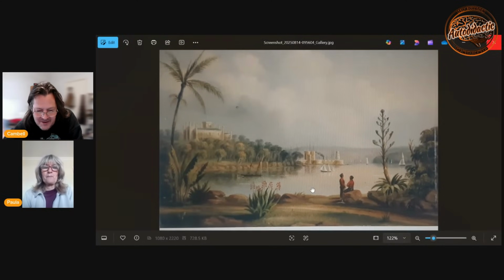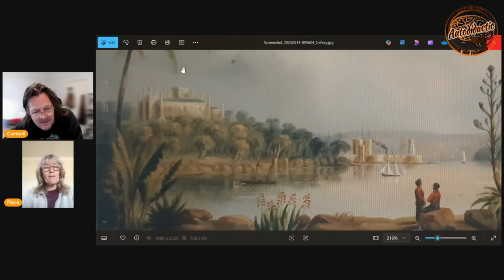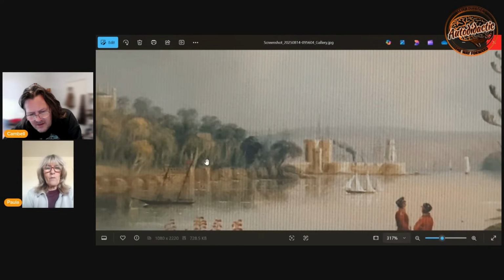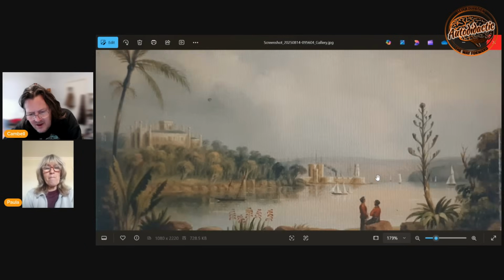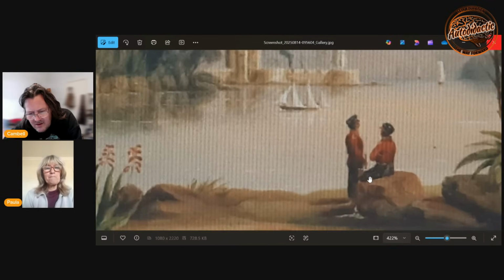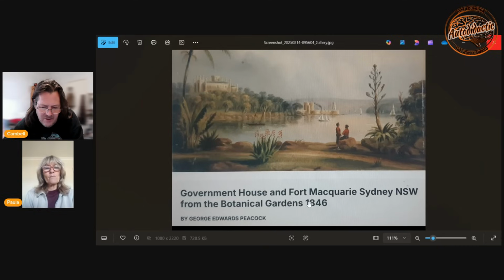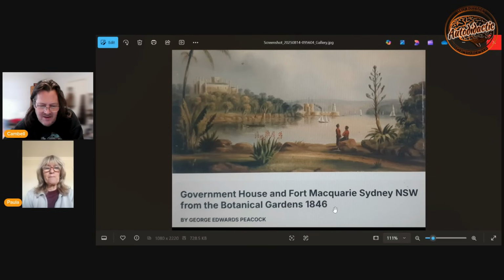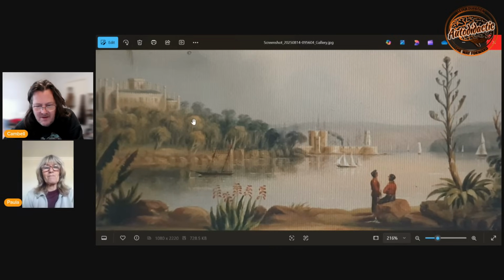It's dumb. And here's a picture. This is when we were talking about the French boat coming in. This is what they saw. This is the governor's castle, palace. And that's Fort Macquarie. I'm guessing, can't quite see the sails, but basically they've sailed in and seen this, just mansions and castles and stuff. Exactly. In 1819. This picture's from 1846, so they say, but even that's a pretty early date to have castles in Australia.